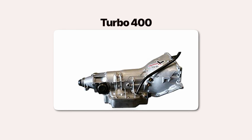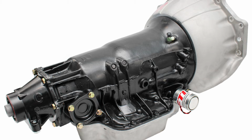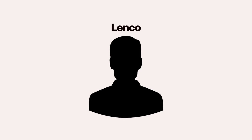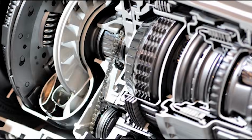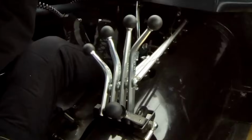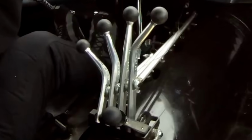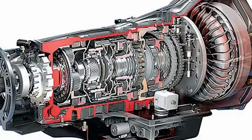Even the Turbo 400s were exploding, sending shrapnel through floorboards and taking off drivers' toes. Enter Leonard Abbinett, the man behind Lenco, L-E-N Company. Leonard looked at the carnage and realized the problem wasn't the gears, it was the design. Standard transmissions tried to slide gears together. That takes time. That creates friction. That breaks teeth. So Leonard didn't build a manual transmission. He didn't build an automatic. He built a modular, planetary weapon.